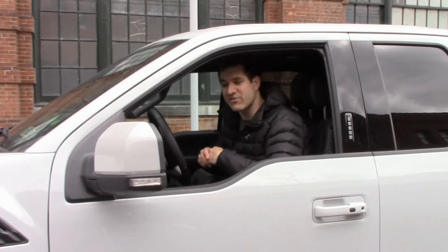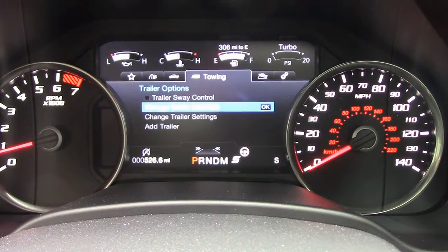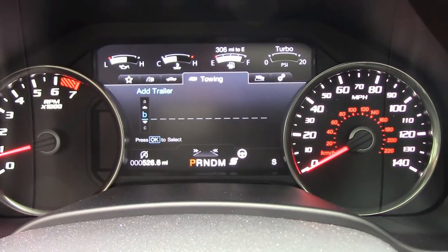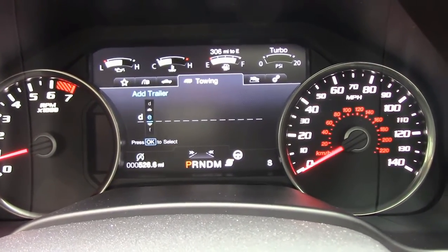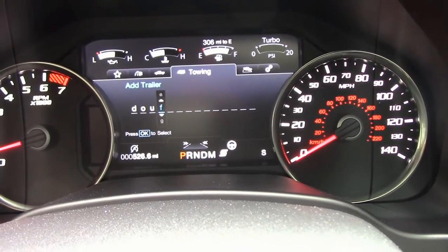The Raptor also offers some amazing towing features. Now, in the old days, to back up with a trailer, you just put it in reverse and kind of check your mirrors and hope for the best. That's no longer the case. The Raptor can learn a trailer. In fact, you can even name the trailers that you own. My trailer, I think I'll call it Doug.